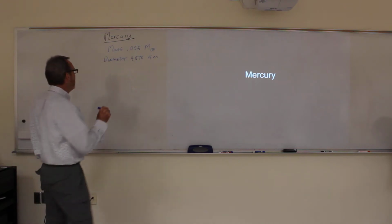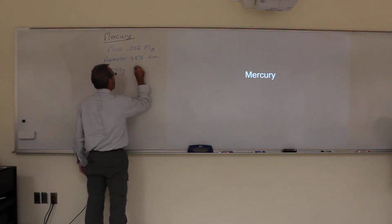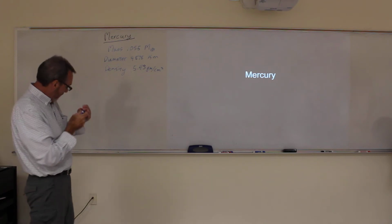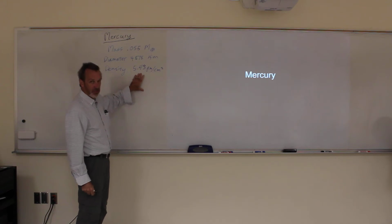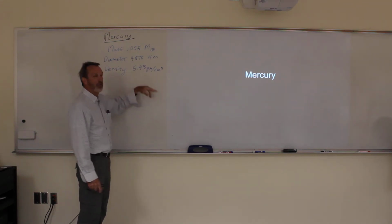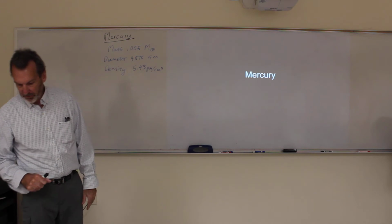Now the density, this is very critical. The density is very high. In fact, it has the highest density of any planet. It's 5.43 grams per cubic centimeter, which means it's very dense material. Typical rock on the surface of the Earth is about 3 grams per cubic centimeter. Water is 1 gram per cubic centimeter. So 5 is really heavy stuff like iron and nickel, stuff that's really compact. That's what Mercury is mostly made of, especially inside its core.